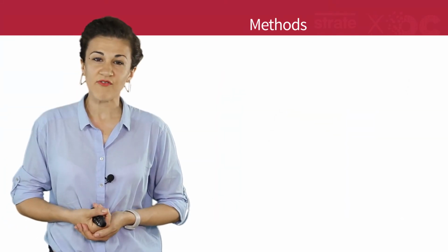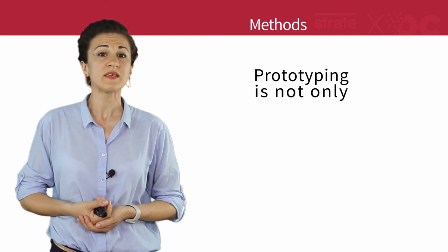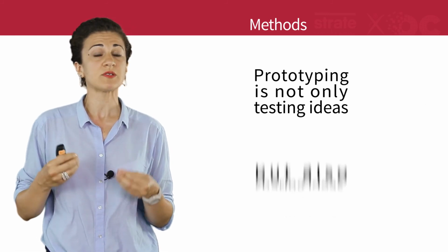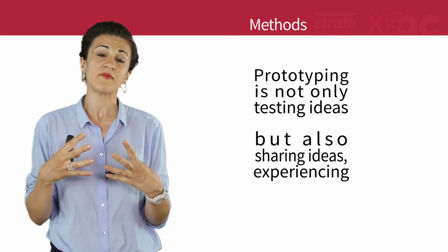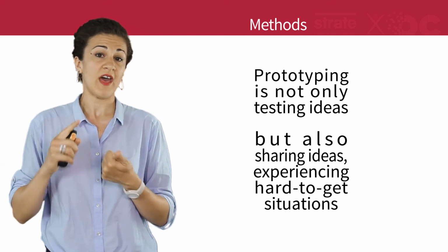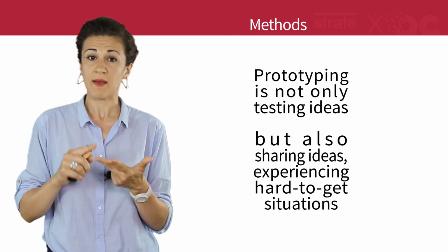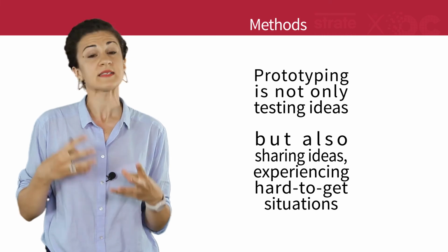So this is the end of our module of theory on prototyping. What we learned today is that prototyping is not only testing ideas, but it's also about sharing ideas and also experiencing hard-to-get situations. Also, the important thing is to have a lab, some tools and some methods. Now we're going to go on with some examples of prototyping and projects.